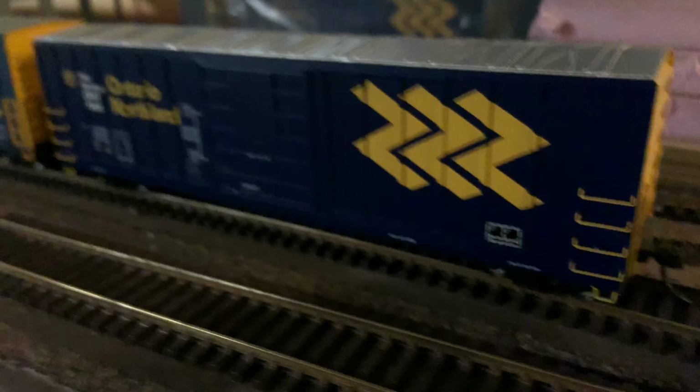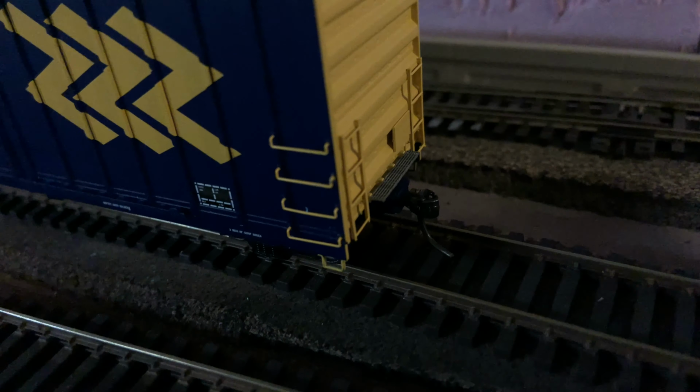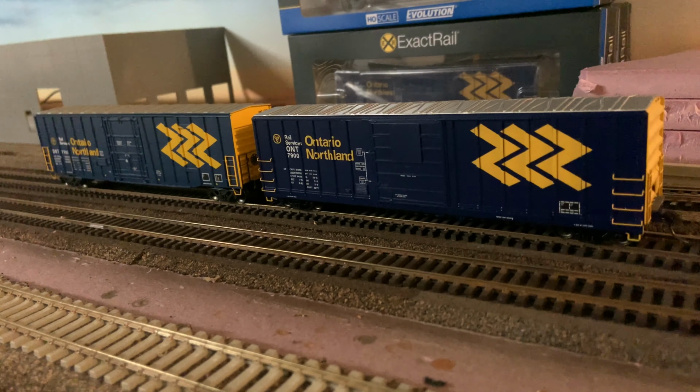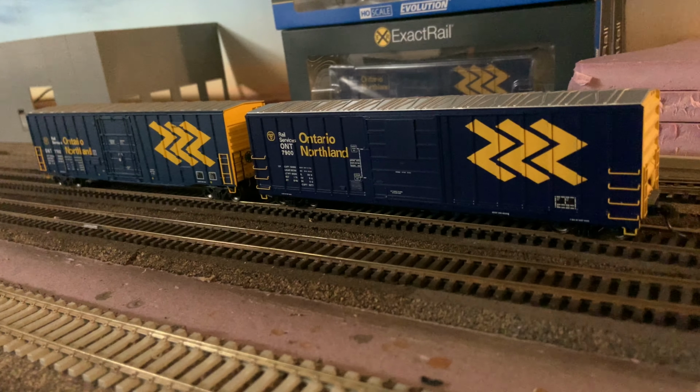As for couplers, those are Kadee's. And as for these ones, well, they're not Kadee's, but they're still metal couplers. I'm not sure what brand those are. So that's a clear indication of which one is which, because the new Exact Rail ones do come with Kadee couplers already installed. That's one thing you can always look at as a positive for these new boxcars.